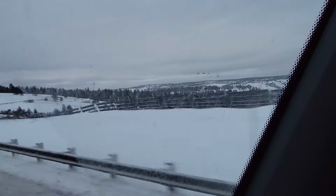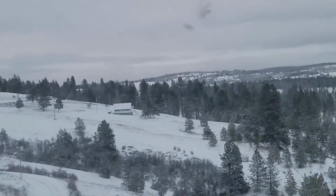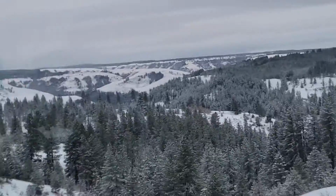Man, could you imagine living right there? Yes. See that house? That is heaven right there. Look at that view they get every single day.